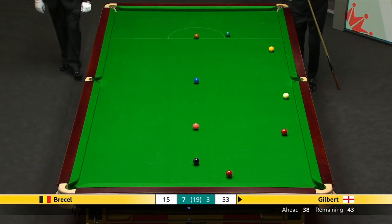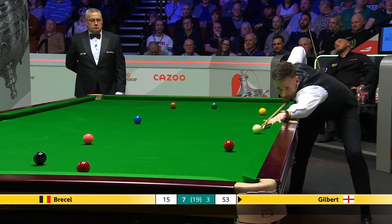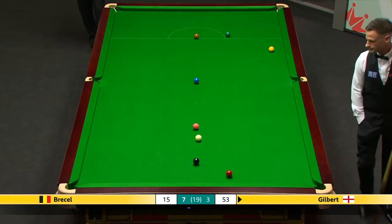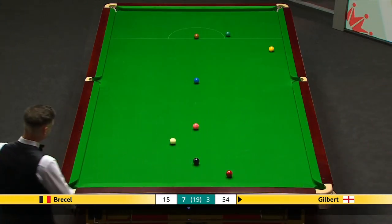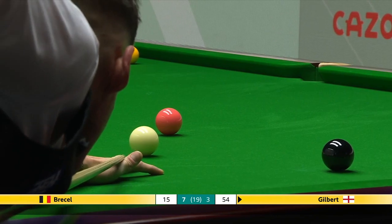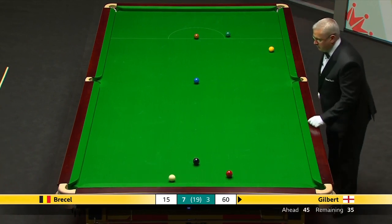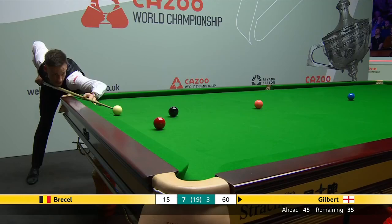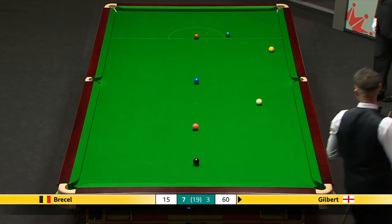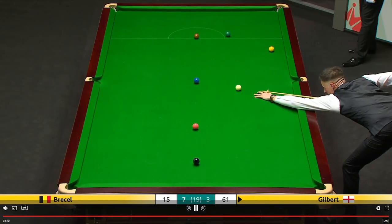17. 18. Yeah, good clean pot, and just make certain of the pink and no way back to the table for Luca. Scrappy opening two frames, but 24, they'll all count. 25. Luca will be a little bit disappointed. I saw a little sign of frustration halfway through this frame.